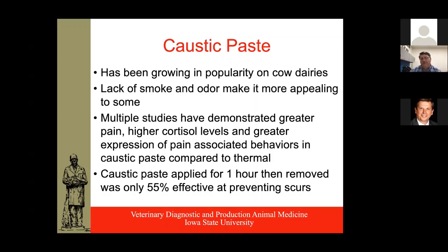You saw in Natalie's presentation that the use of caustic paste on dairies is fairly low, 1% or so, I think, in what Natalie had. But we are seeing it growing in popularity on some of our large goat dairies, particularly those that also have significant cow dairy operations. And so they're moving some of their approaches more towards how they've adapted on the bovine side.